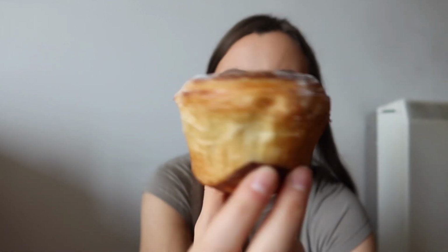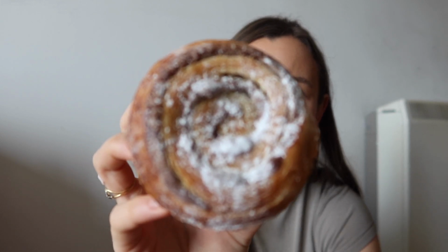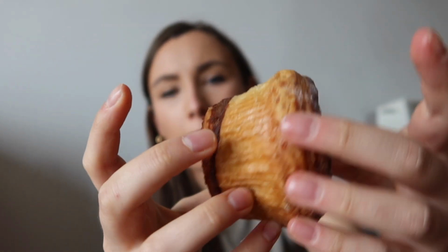So yeah, it's definitely more of a muffin type cinnamon roll, and that's what it looks like on the top, and on the bottom you can actually see the cinnamon swirl. So yeah, I'm really excited to give this a go. I don't even know how to go about eating it.